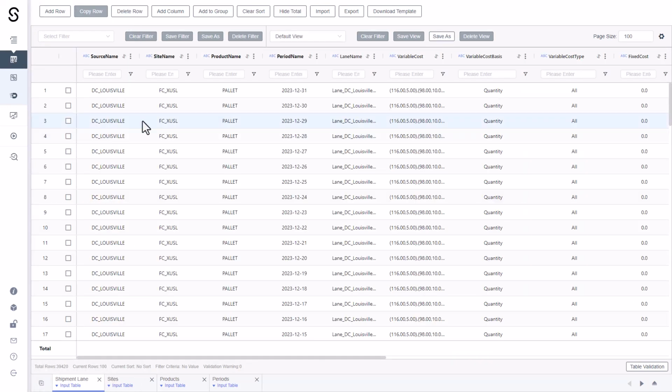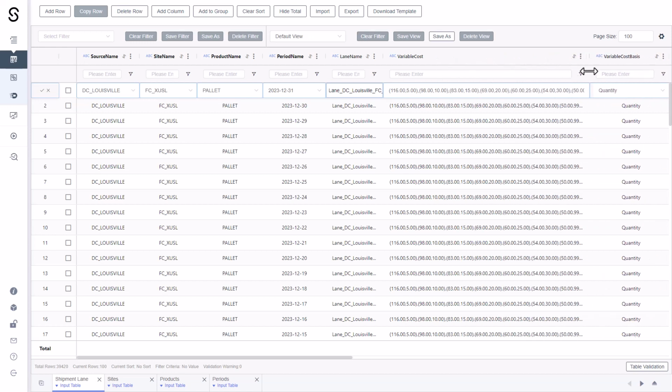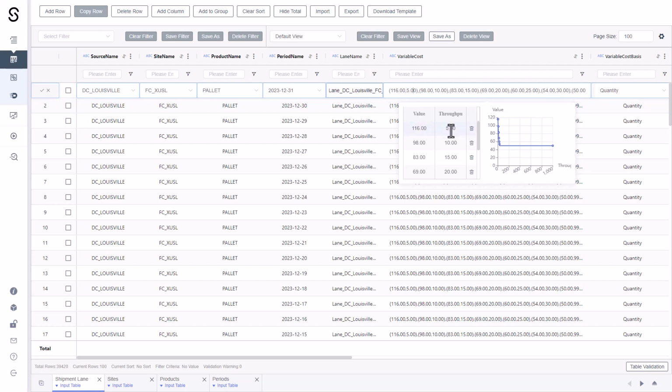For shipment lanes, we need to define each possible lane in the network. So from the DCs to FCs of the single product of pallet, we can have this on each single day. So you have the opportunity to say on a particular lane, there are certain days that are not available. And we have the step cost here that we can define by different order size. So in this case, anything that's less than 5 pallets will cost $116 each. If it's between 5 and 10 pallets, the unit price comes down to 98, etc.